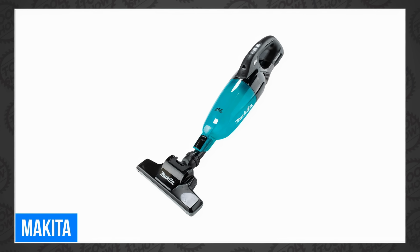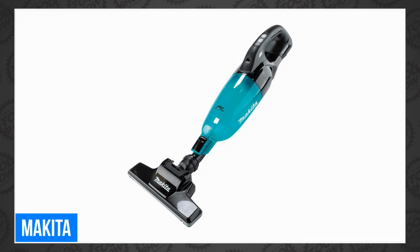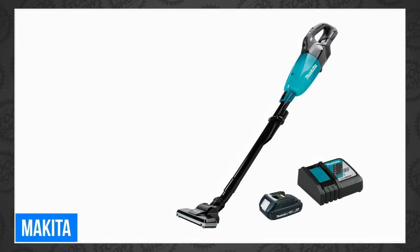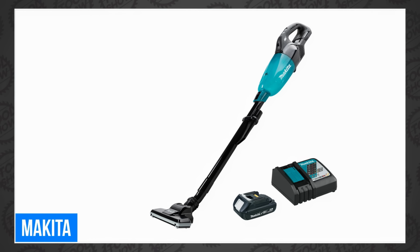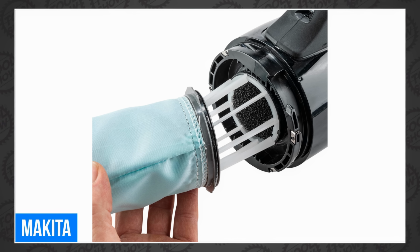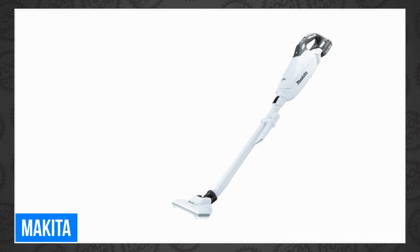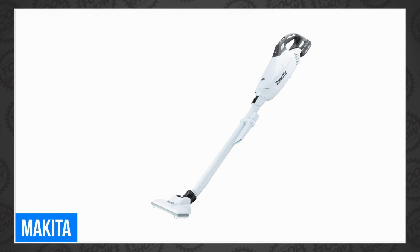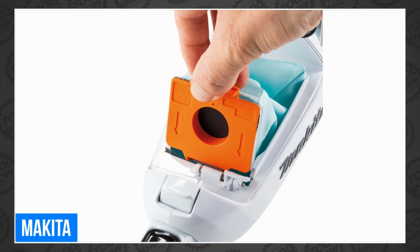Makita isn't done yet. They also announced 3 new 18-volt LXT cordless stick vacs for the janitorial sanitation segment, starting with the XLC09R1B 18-volt LXT compact brushless 4-speed vacuum kit with a convenient bagless cloth filtration system that makes it easy to clean and clear debris. Then there's the XLC10R1W 18-volt LXT compact brushless 4-speed vacuum kit with a dust bag. It has disposable paper or reusable cloth dust bags.